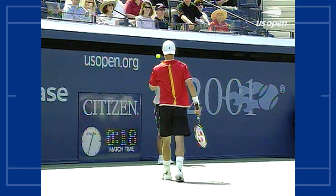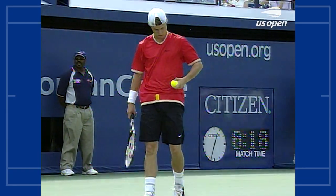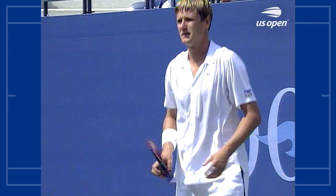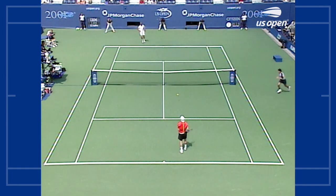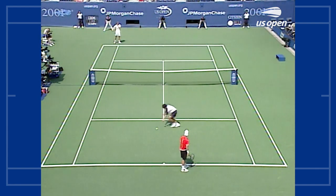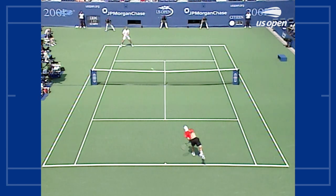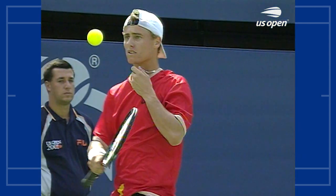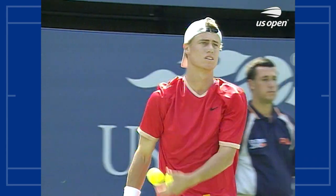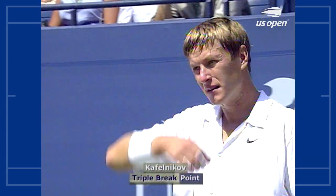Double fault by Lleyton Hewitt. He's down love 30. Hewitt's second double of the match. He took a big chance down love 15. It's near time to go for a big second serve. But he does have the break, right? Two breaks, and that might influence his thinking out there a little bit. Nice toss, maybe a little low as he's got a second serve. Double. Two consecutive double faults for Lleyton Hewitt. So now triple break point for Kafelnikov.